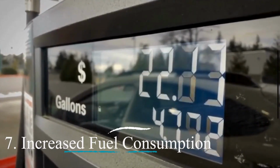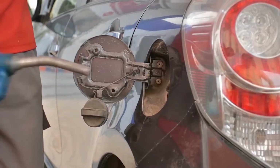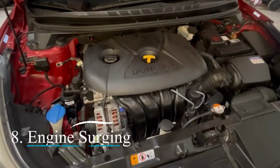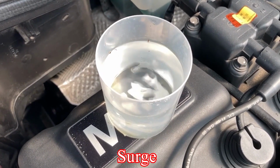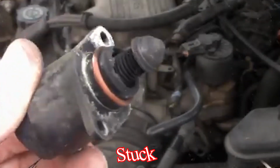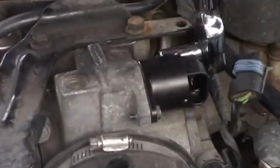7. Increased fuel consumption. When the IAC valve is not functioning properly, it can disrupt the air-fuel mixture in the engine, leading to inefficient combustion. This can result in increased fuel consumption and reduced fuel economy. 8. Engine surging. Also, a faulty IAC valve may cause the engine to surge or rev up and down unexpectedly, even when the throttle is held steady. This can happen when the valve is stuck in an open or closed position, causing the engine to receive too much or too little air.